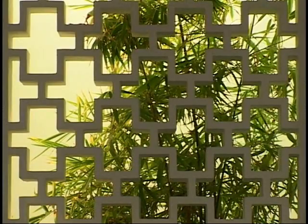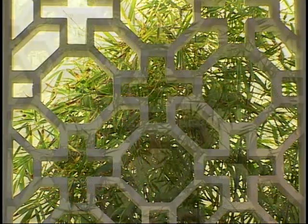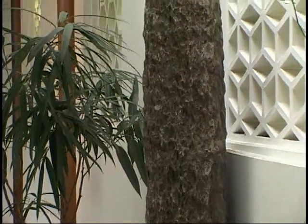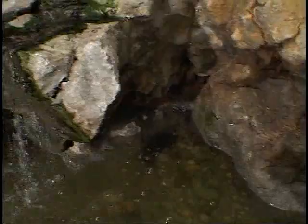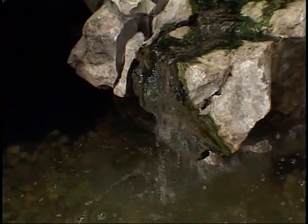The contrast between man-made screens and natural bamboo is one of the many pairs of opposites you'll encounter in the garden. Such juxtapositions of light and dark, smooth and rough, hard and soft, remind us of the ancient Chinese concept of yin and yang. The universe is entirely made up of complementary opposites that are constantly interacting.